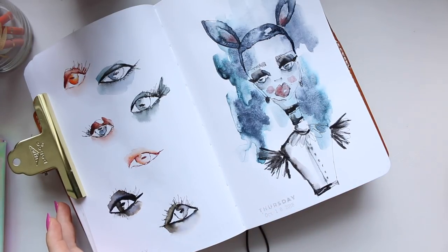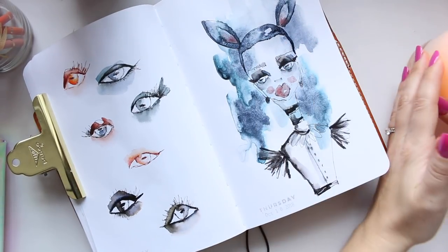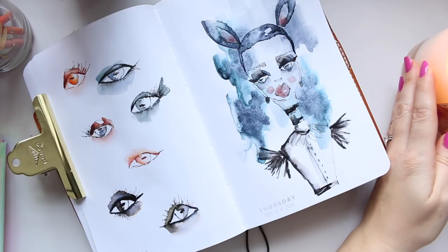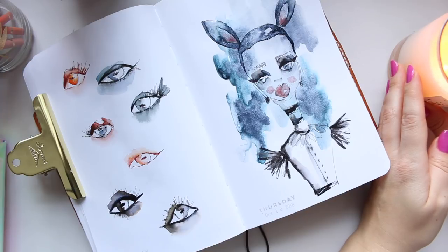The other thing, talking about relaxation, I've got a nice candle. I'll just show you here. It's the rose scented candle burning and my room feels so relaxing and it just feels so good.